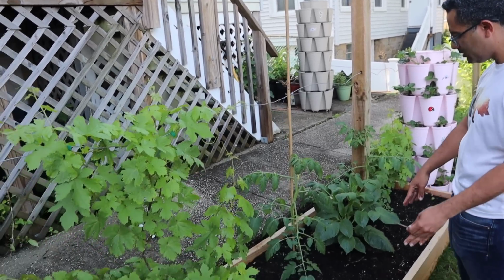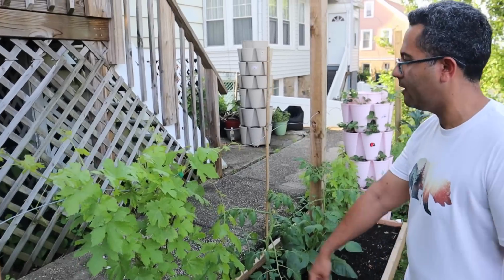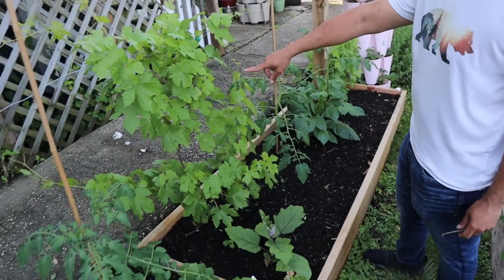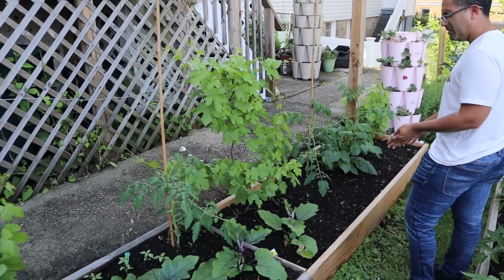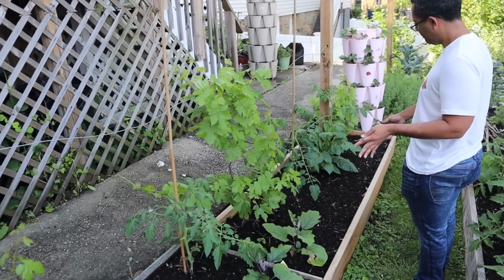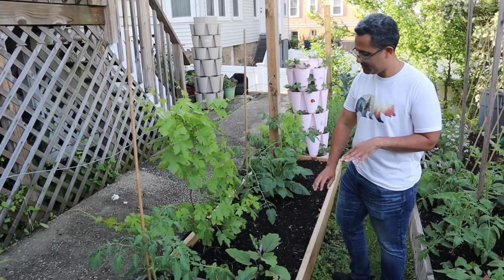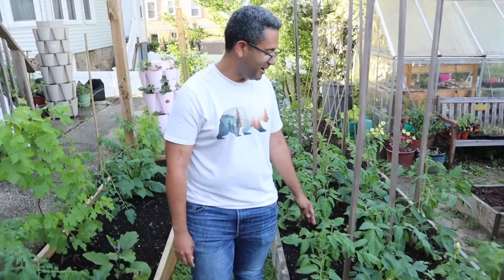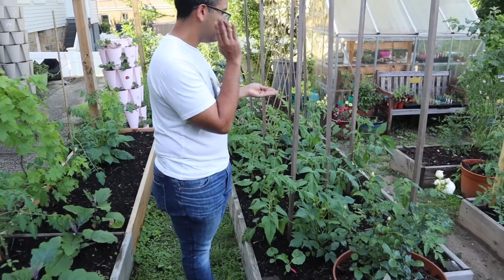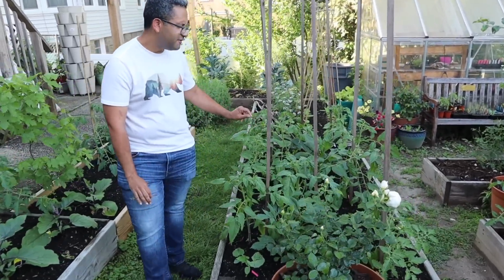And then this bed, I still have to plant stuff in it. I just have 1 eggplant right here, and then my other Concord grapevine. And I'm thinking this is gonna be maybe carrots or something, or herbs. I'm not sure yet. I haven't decided, but that still needs to be planted out. This bed here is my tomato bed. My big beefsteak tomatoes. I have like 3 different varieties in here.